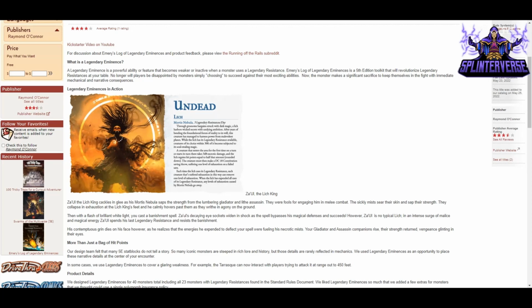The creature must make a Con saving throw, suffering 1 level of exhaustion on a failure. Each time the lich uses its legendary resistance, though, each creature that suffered exhaustion in this way can remove a level of exhaustion. When the lich has expended all uses of its legendary resistance, any levels of exhaustion caused by this go away. So the creature really has to decide, do I want them exhausted or not?